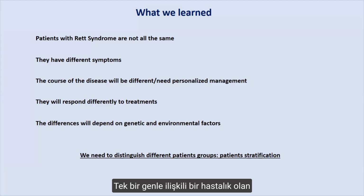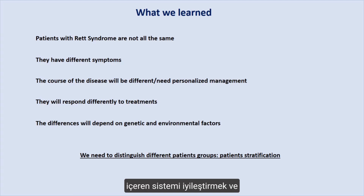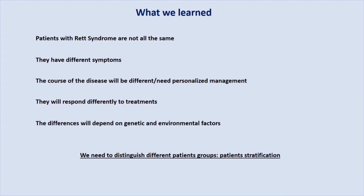We would expect that, being Rett syndrome a disease associated to one single gene, the situation would be more homogeneous. Yet, we know that in Rett syndrome, there is a broad range of symptoms, and this can come with different severity. So each patient has a different prognosis and will respond differently to this treatment. The presence of different groups of patients is called patient stratification, and understanding the factors that distinguish different groups of patients will be very helpful to improve patients' management and identify the right treatment.